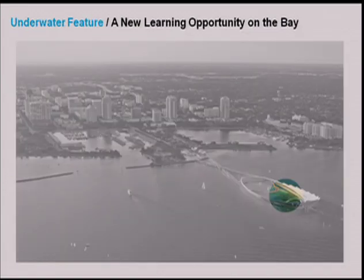The underwater feature has been a part of the project from the very beginning, and we have seen it as a continued learning opportunity on the bay. There's been a great deal of conversation, a great deal of discussion about the underwater feature. And I'd like to introduce Tom Leader and Mike Wessel, who have been leading the effort to define further what the underwater feature can in fact be for the pier and for the community.